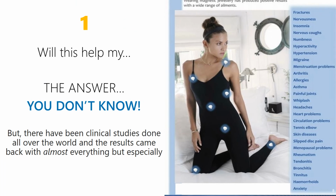All right, so number 1, will this help my...? The answer is really that you don't know. But there's been clinical studies done all over the world, and the results came back with almost everything, but especially this list over here: fractures, painful joints, heart problems. So millions of people worldwide use magnet therapy to improve well-being, to relieve pain, to reduce stress, increase energy, alleviate depression. But be sure to let people know that you're not guaranteeing it will work for them.